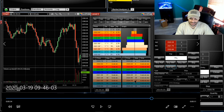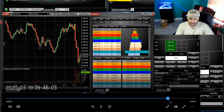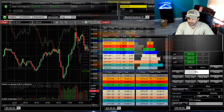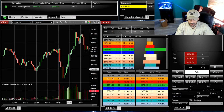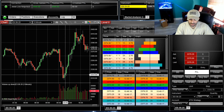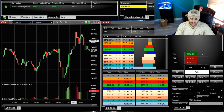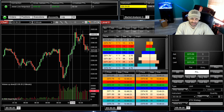But we start to kind of take it back there. So I'm like, all right, I'm going to get out of the way. Big mistake on my part because we pushed from there. I'll show you the chart. Let's see here. We hold on to that area. Where is it? 2320 right here. And then just push straight off of it. And look at that monstrous move.